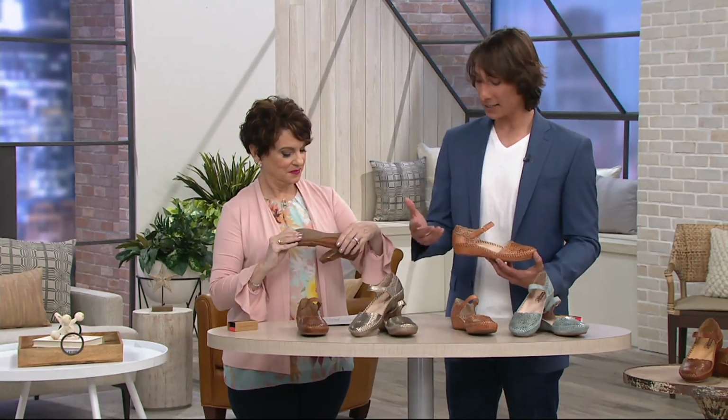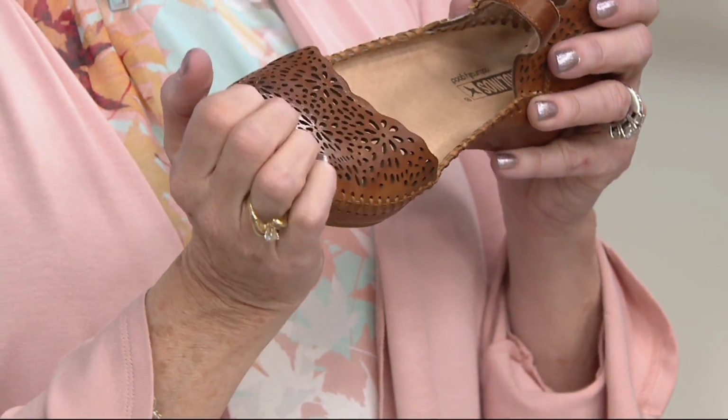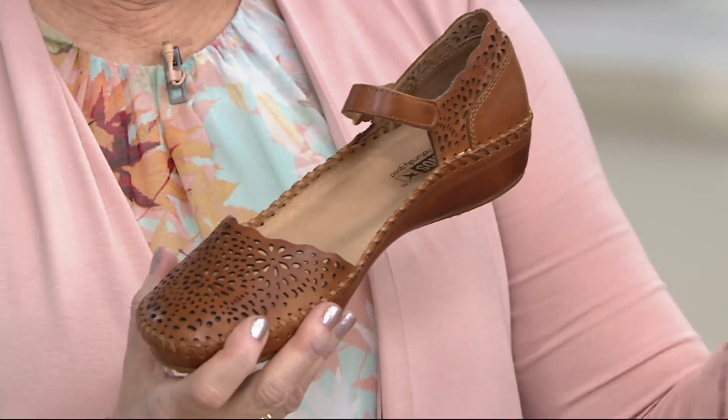And I've got to tell you, this is my mother's favorite style. She owns 4 pair of these, and she's asking for a 5th one already. So when I asked her, 1, 2, we only have 4 colors.